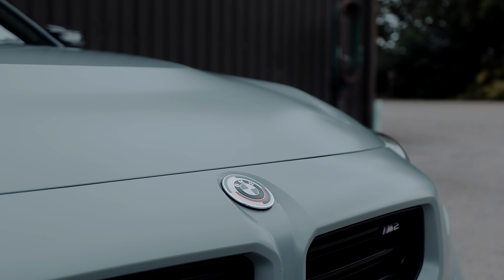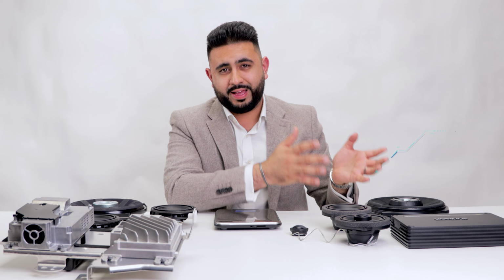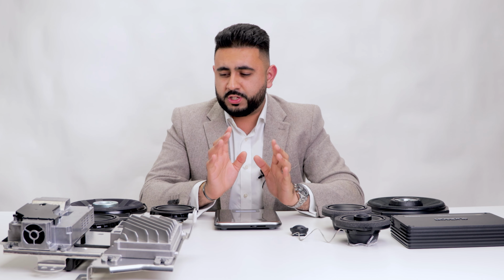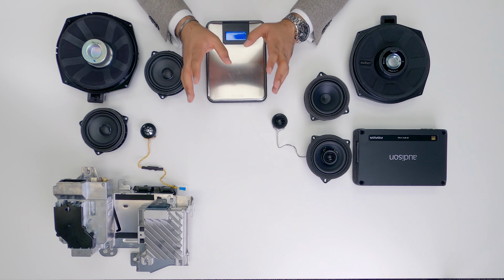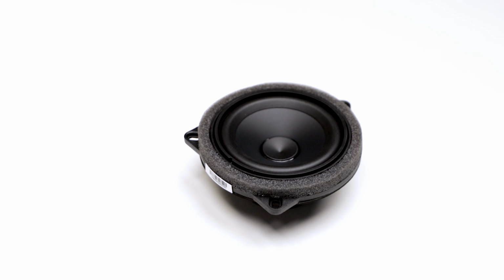So what do we have in front of us here? On this side of me, I have the factory Harman Kardon system out of a brand new BMW G87 M2, and on this side I have the Audison sound system that we're going to be installing. Today, I'm going to be going through a little bit about the specs of each side and also giving you a side-by-side comparison, discussing what you get from the stock system versus an aftermarket system, so you guys at home can make your decision, and I'm sure by the end of it, you'll only want to be doing one thing.